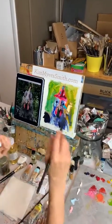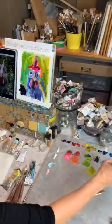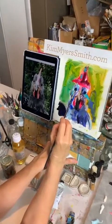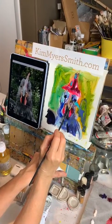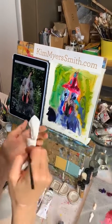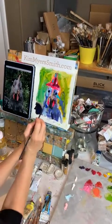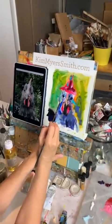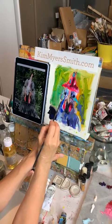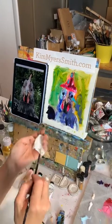I didn't mix fun colors for his, I'm going to work on his eyes a little bit just so I have that confidence. I have to go in a little tighter here and size a little lower. Sorry, when I do parts that are detailed like this, I hold my breath and then I just stop talking.